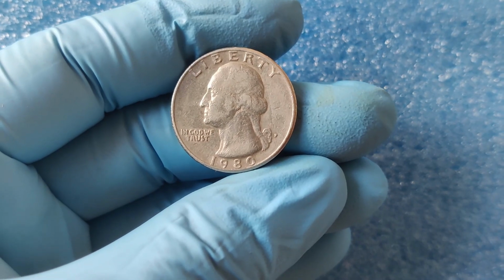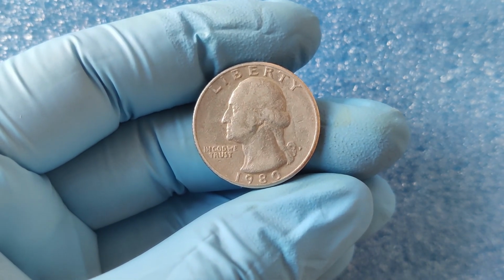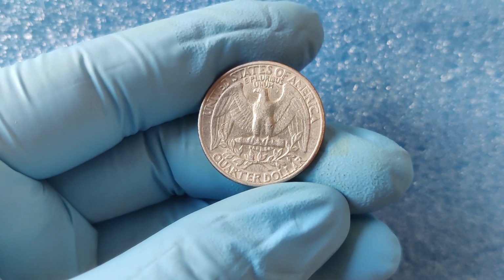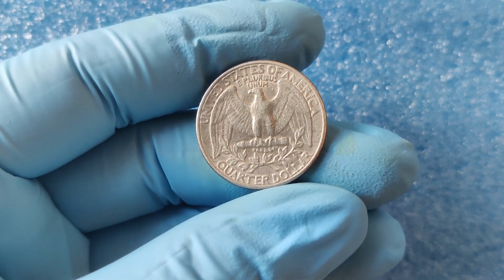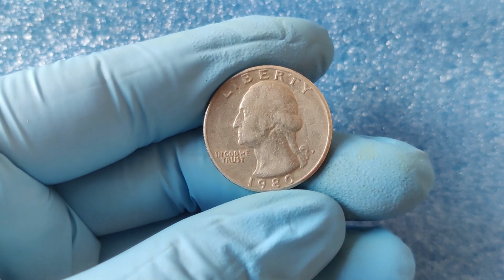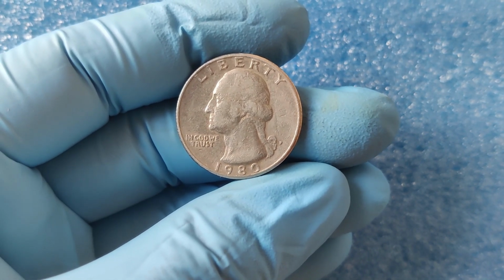So, why $1.7 million? In early 2024, a 1980 P quarter went up for auction and stunned the collecting community. The coin was in near-perfect condition, graded at an MS-68 by the Professional Coin Grading Service, or PCGS. To give you some context, a perfect grade is MS-70, and it's almost impossible to find a quarter from 1980 in such pristine condition, especially one with a minting error. The reason this coin fetched such an eye-watering amount comes down to a mix of condition, rarity, and sheer collector demand.